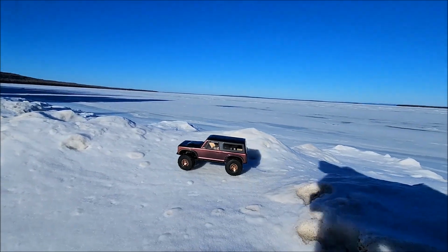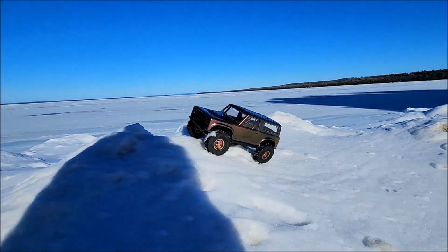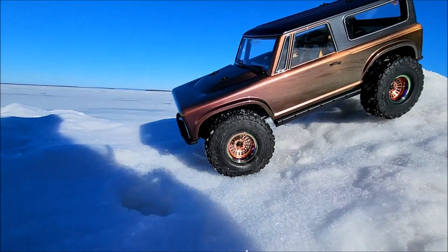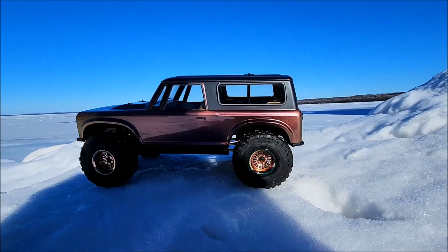Those wheels from Injora really surprised the crap out of me. They're the turbines. You can get them in a few different, like back wheel, I guess you can call it. I got the bronze ones, but you can get them in a couple different colors.